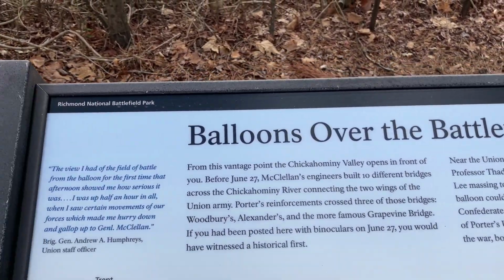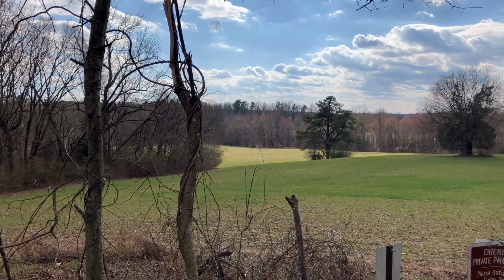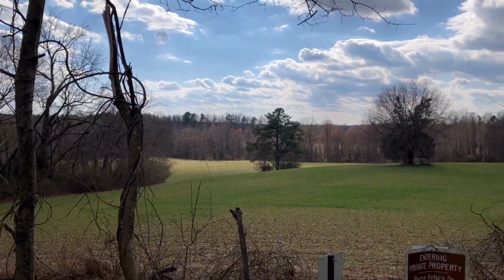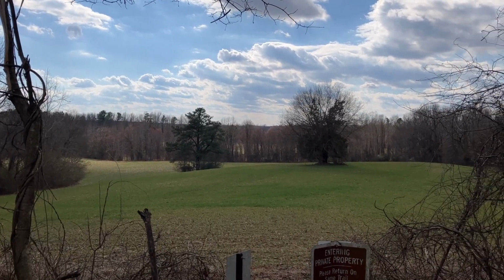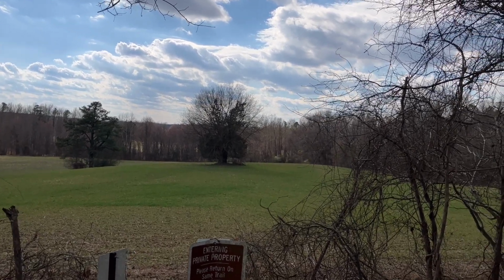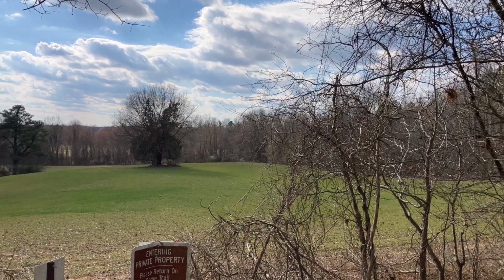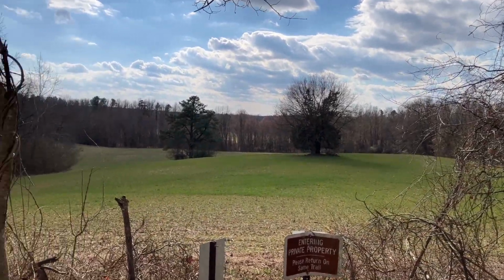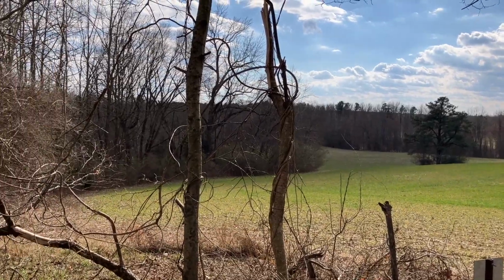Balloons over the battlefield. From this vantage point, the Chickahominy Valley opens up in front of you. Before June 27th, McClellan's engineers built 10 different bridges across the Chickahominy, connecting the two wings of the Union Army. Porter's reinforcements crossed three of those bridges. If you had been posted here with binoculars on June 27th, you would have witnessed a historical first.